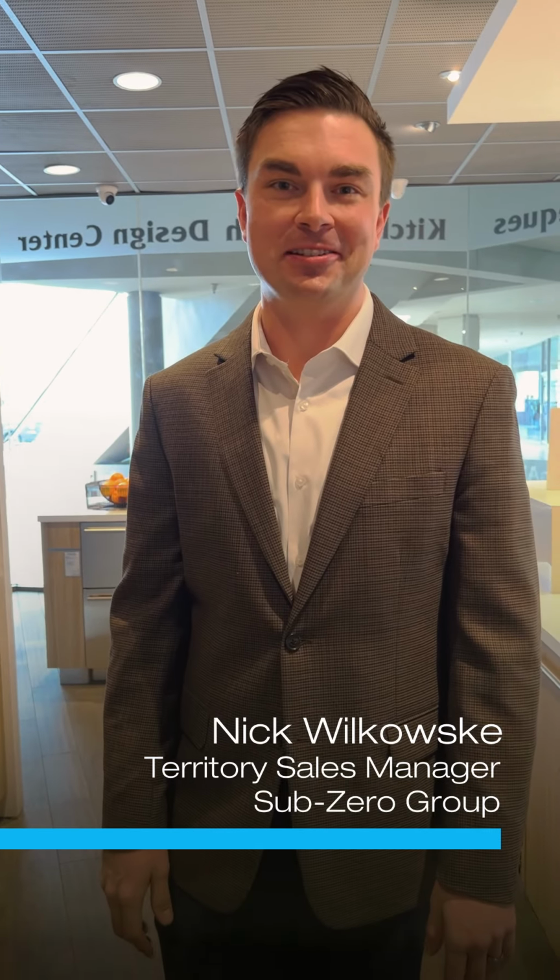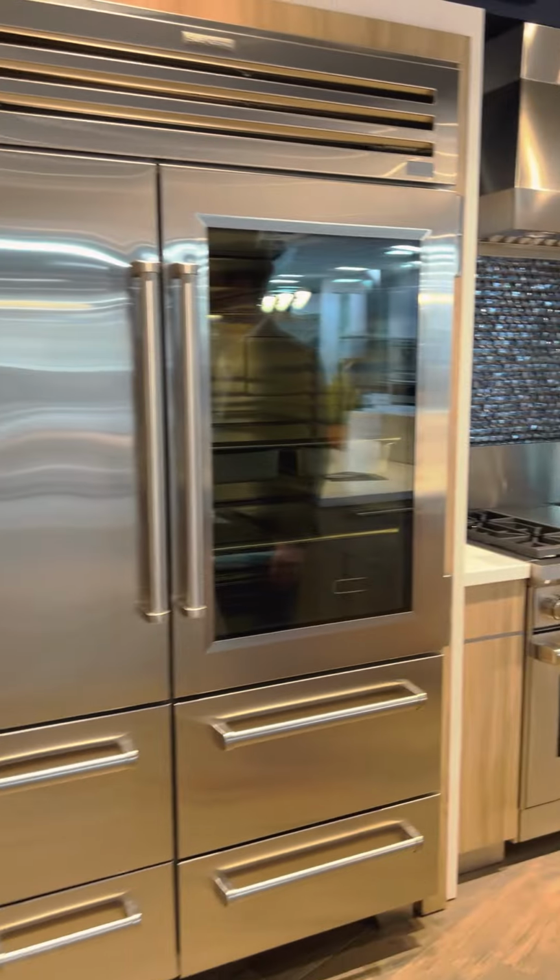Hi, I'm Nick Lukowski, Territory Sales Manager for Subzero here in Los Angeles, and I want to talk about what makes a Subzero refrigerator unique. This is our Pro 48 refrigerator model.